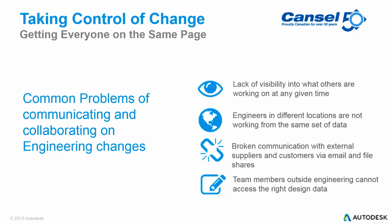Communicating change within the engineering department is difficult enough. Individuals often lack visibility into what their team members are working on, or lack understanding on why changes are being made in the first place. These problems get exacerbated for your engineers working in satellite offices, where the visibility can be even worse. Finally, the problem of collaboration becomes even more complex when outside stakeholders are involved with a change, such as other departments within the company, as well as outside the company, or customers and suppliers.